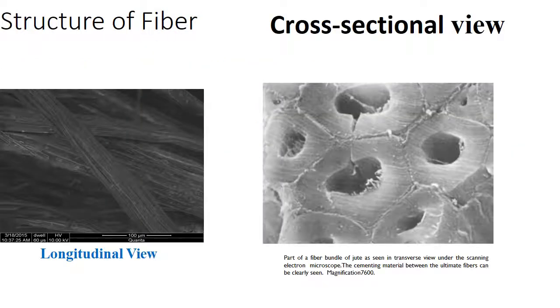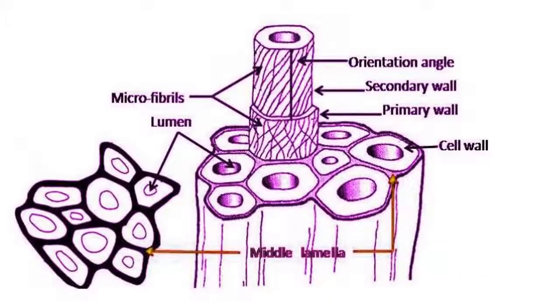The structure of fibers, a longitudinal view is given here, and the cross-sectional view. This is the diagrammatic representation: orientation angle, secondary wall, primary wall, cell wall, microfibrils and lumen.